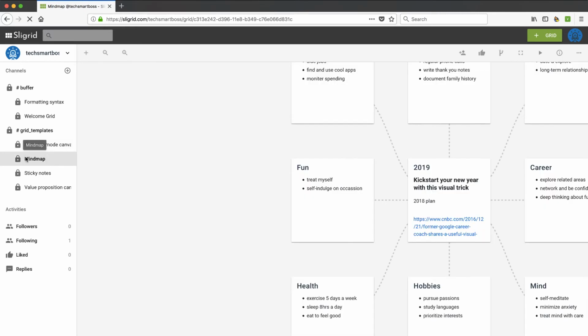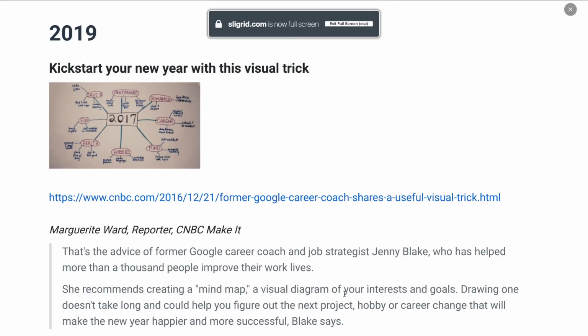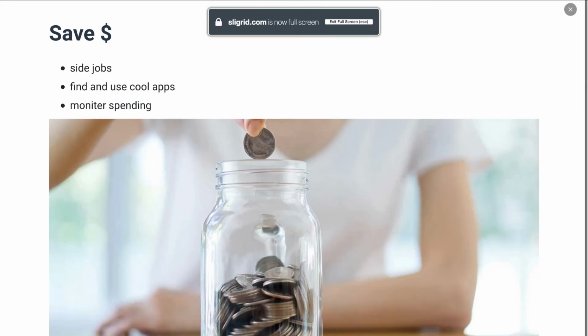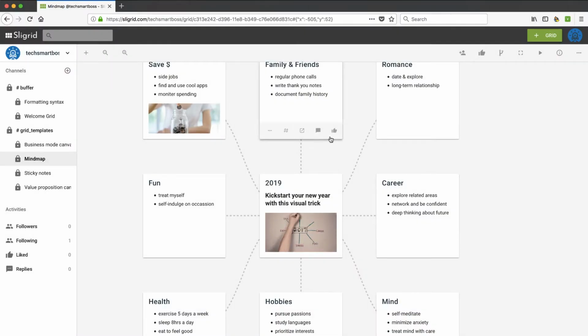Let's see what else they have. Mind maps, pretty nice. Now, one thing I noticed is that concept of slides and grids. We've got a mind map here. If I hit this icon here, present in slide mode, you'll see it turns into actual slides. So I can imagine this is really useful if you're presenting on a big screen in a meeting or even on a remote screen share.